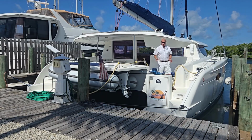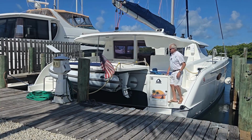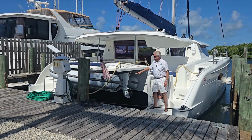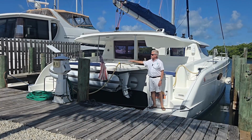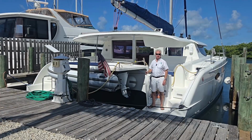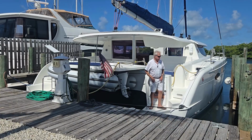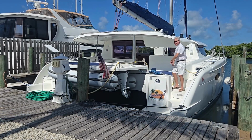From this vantage point, one thing that really sets the Salina apart is this sun deck here, where the tender tucks up underneath it, protecting your tender from any kind of sun damage, and makes a great layout spot. As you can see over there, the Starlink antenna, that router and everything is already in place, and that will transfer with the boat. You just have to get your own subscription to it. Come on, let's take a look.